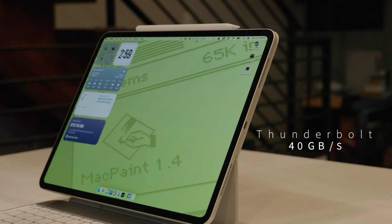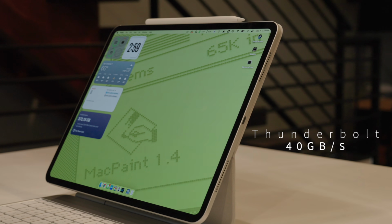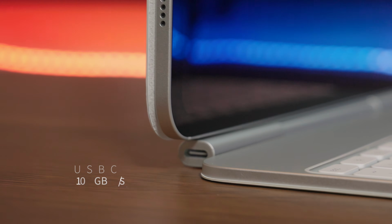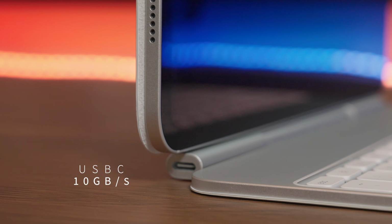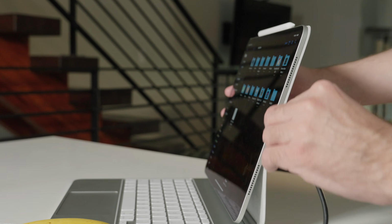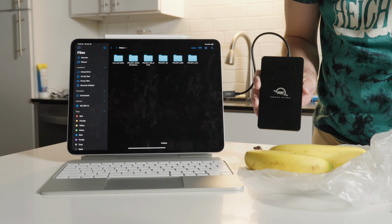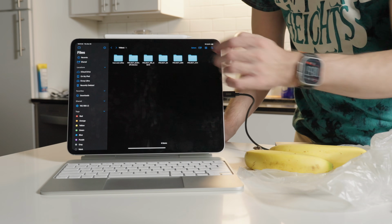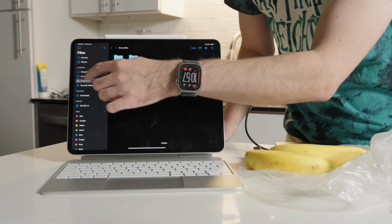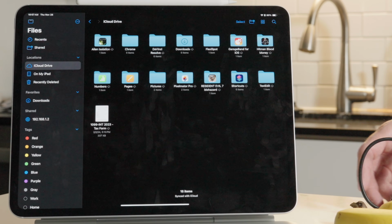My first gripe with using the iPad Pro as a laptop is the port selection. There's only 2, and one of them is Thunderbolt, located on the iPad Pro with 40 gigabytes per second speed. The other, located on the keyboard itself, is USB-C with 10 gigabytes per second speed. So if you're plugging in Thunderbolt monitors or high-speed external drives, the single Thunderbolt port on the iPad is your only option.